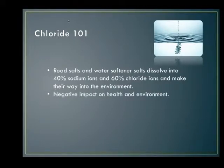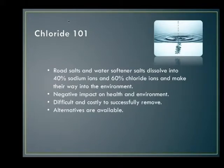This has a negative impact on both your health and the overall environment. It's going to be difficult and costly to remove. There are ways mechanically that you can remove chlorides, but we'll talk about later that the carbon footprint and energy cost of those methods are very extreme. There are alternatives available that we'll discuss, such as exchanging water softeners or different ways of de-icing applications.